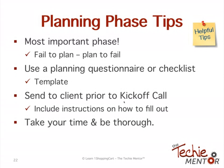I usually do an hour for these calls, just because. If you need more than that, so be it. If you need less than that, so be it as well. But you really want to be thorough, and it really depends on what they're doing. So every project is different. Keep that in mind.